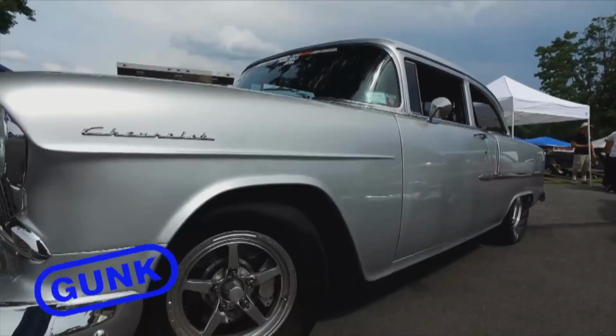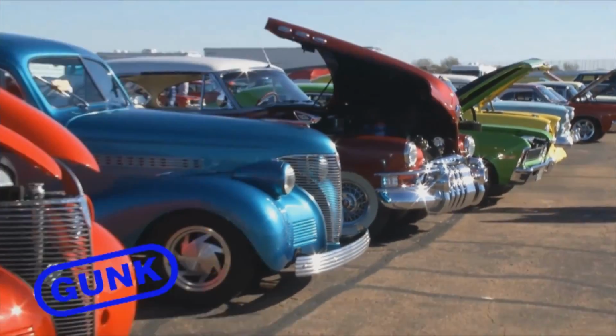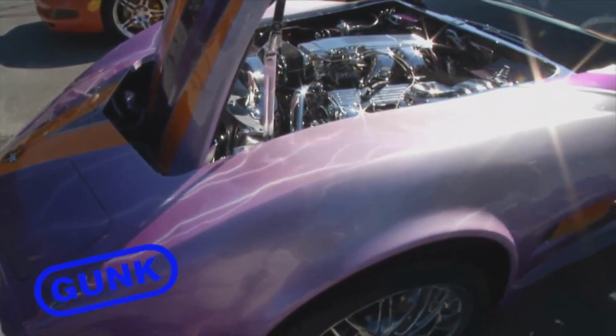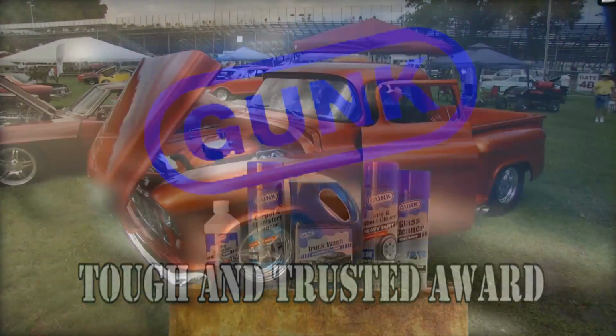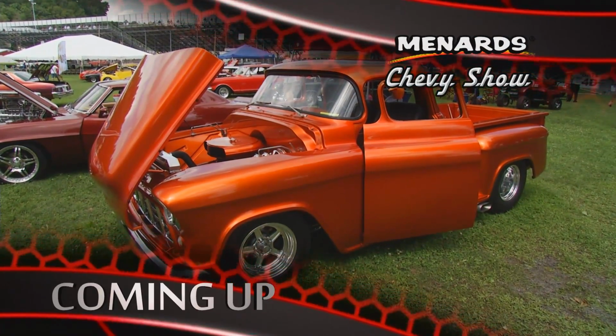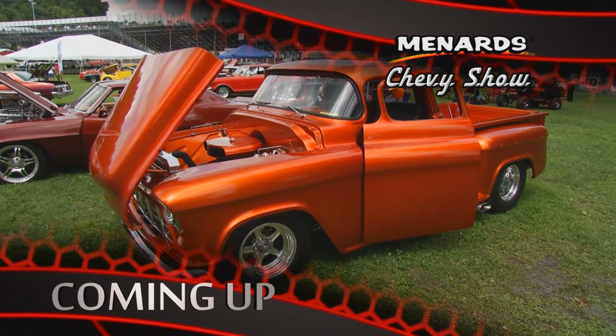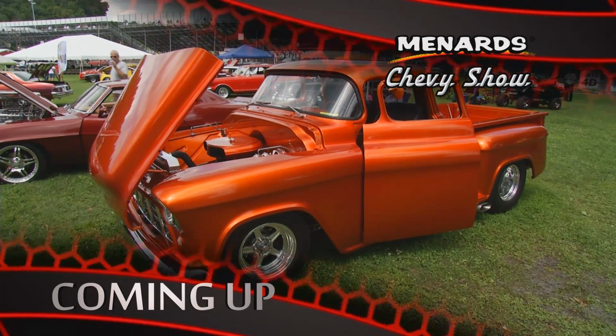It's easy to see why Arnold's '55 Nomad station wagon is so special, and it certainly deserves to be Gunk's Tough and Trusted Award winner here at Maple Grove. Stay with us. There's more Menards Chevy Show from Maple Grove to come, including a 1956 Chevy truck that's a tangerine dream. We'll be right back.